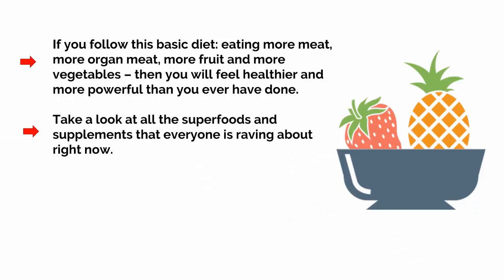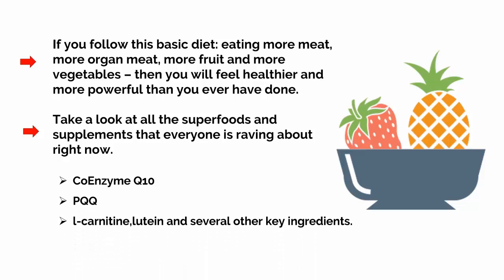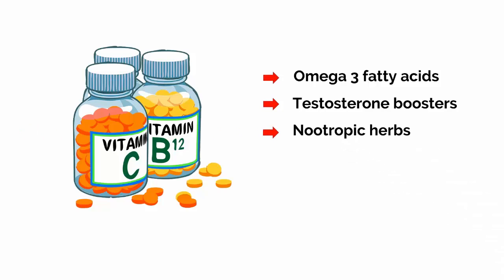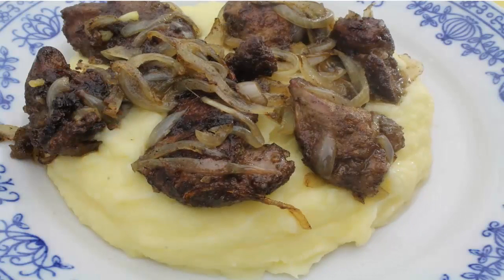Don't believe me? Then take a look at all the superfoods and supplements that everyone is raving about right now. You have coenzyme Q10, for example, which increases mitochondrial function. You remember these guys from the video on HIIT. So too does PQQ, beta-carotene, lutein, and several other key ingredients. Then you have things like omega-3 fatty acids, which help the cells to communicate and improve your joints. You have your testosterone boosters, your nootropic herbs, and your vasodilators. And you can take all of these supplements and you'll see some benefit, but you'll also spend a fortune.